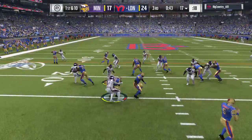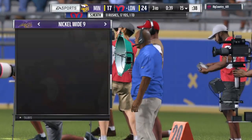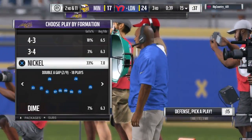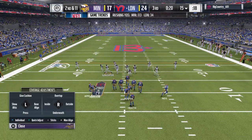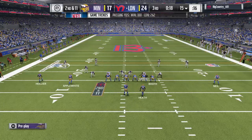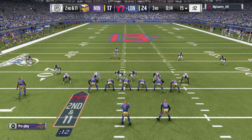They'll run it now out of the gun. And he'll lose yardage here. Back to the 15. That's going to go as a loss of a yard, and it'll be second down. And the offense behind the chains here a touch on 2nd and 11. Hurry up, here we go. Blue 90. Blue 90.